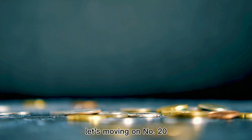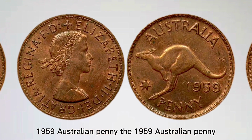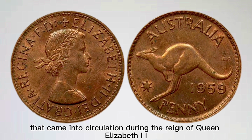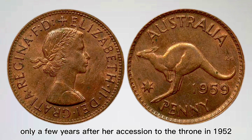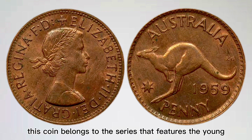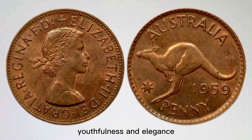Let's get moving. Number 20, 1959 Australian penny. The 1959 Australian penny is an intriguing coin that came into circulation during the reign of Queen Elizabeth II, only a few years after her accession to the throne in 1952. This coin belongs to the series that features the young laureate portrait of Queen Elizabeth II, designed by Mary Gillick, a design admired for its simplicity, youthfulness, and elegance.